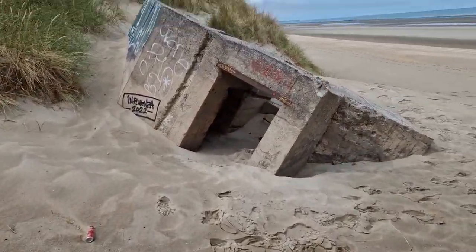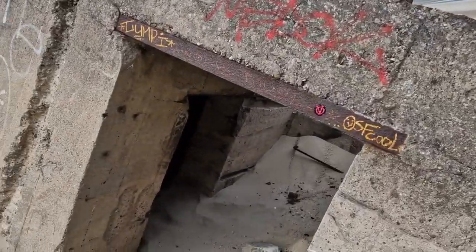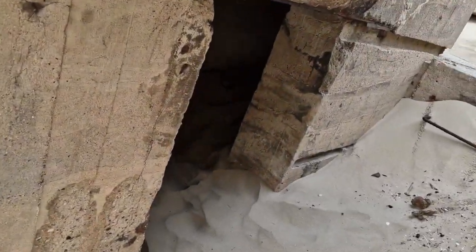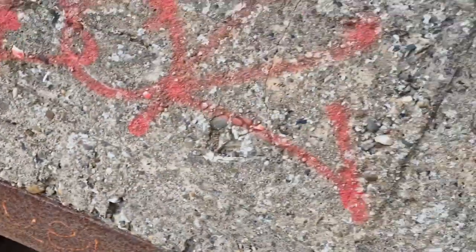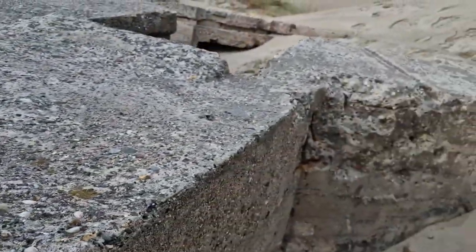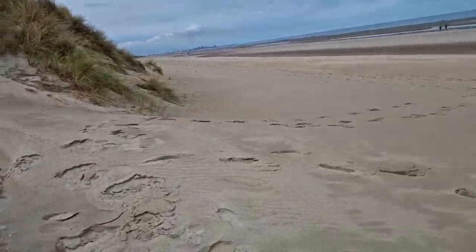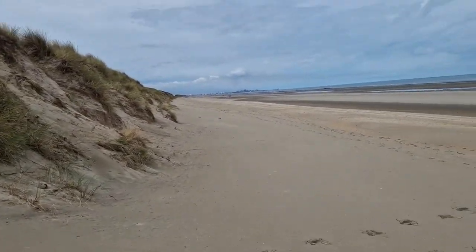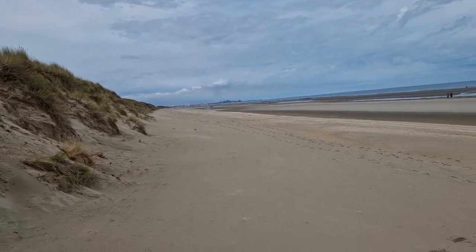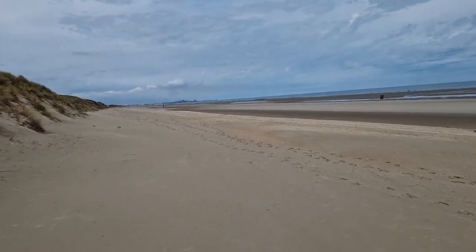As I was saying, this bunker fell down due to erosion, but you can still see one of the rooms on that side, and there was another one on the other side. Really cool. There will be another bunker back in the distance where we just came from, and that one has fallen on its top, so I'm gonna show you that when we walk back there.